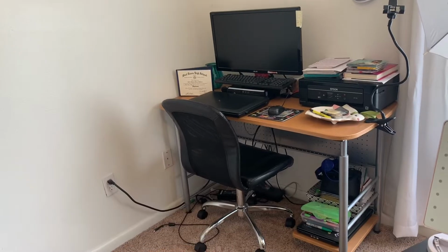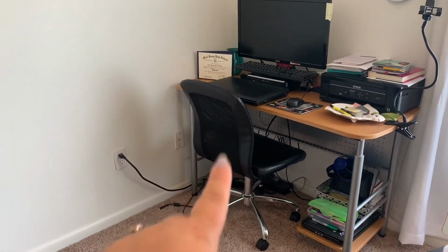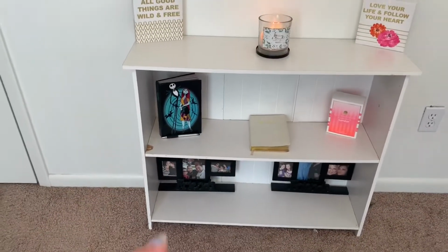bought it. I forgot where. I'll ask him and then link it down below. But yeah, I love that chair too. It's really comfortable. It actually goes up and down, so it's really comfortable. So yeah, and then here on this side, I have this little white shelf.